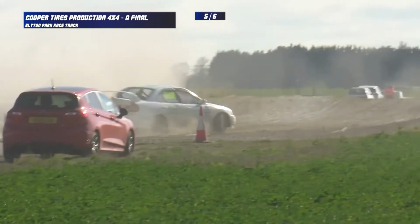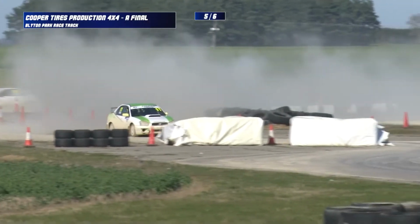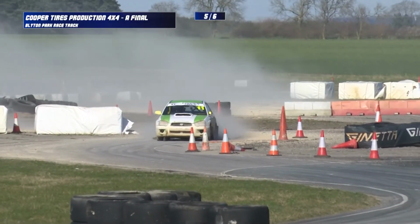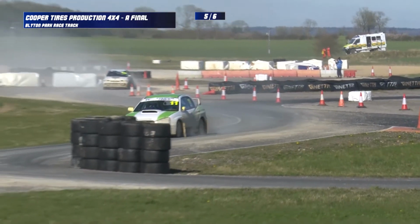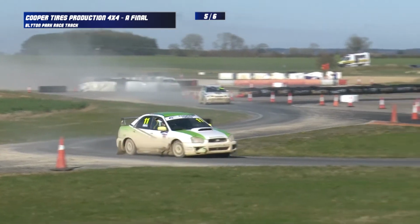The other runner in the category this weekend. No sign of the reigning champion, unfortunately. Dan Beattie won the title for the 2nd time last season, but not out at this round. Paul Davis in the Subaru Impreza leads the way.